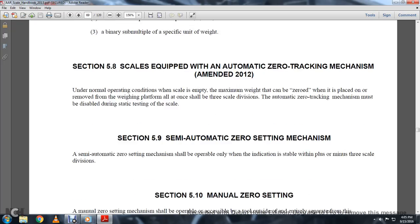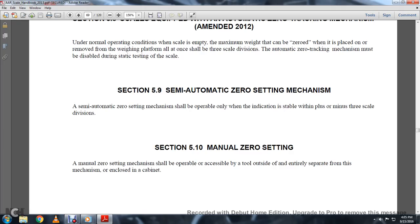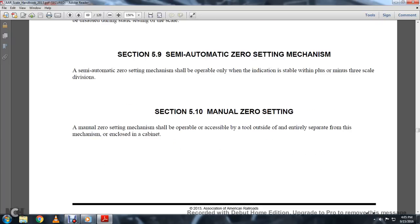5.9 Semi-automatic zero setting mechanism. The semi-automatic zero setting mechanism shall only indicate when disabled, plus and minus 3 scale divisions. Section 5.10 Manual zero setting. The manual zero setting shall be operable and acceptable. The tool must be outside of, or entirely separate from, the mechanism enclosed in the cabinet.